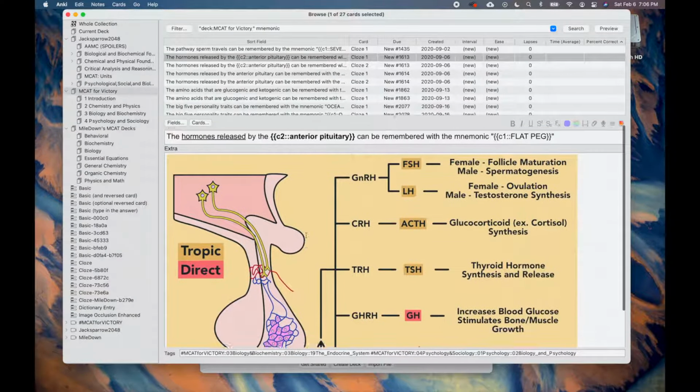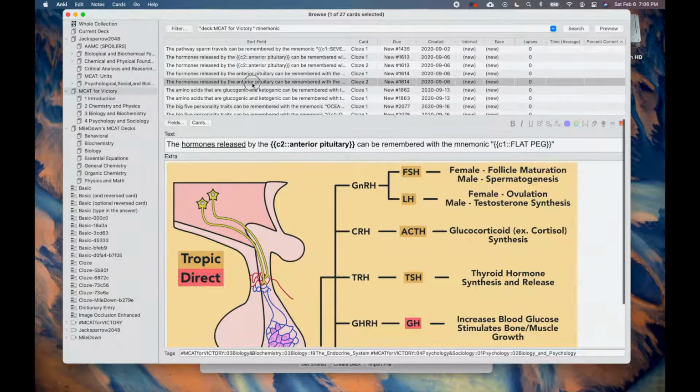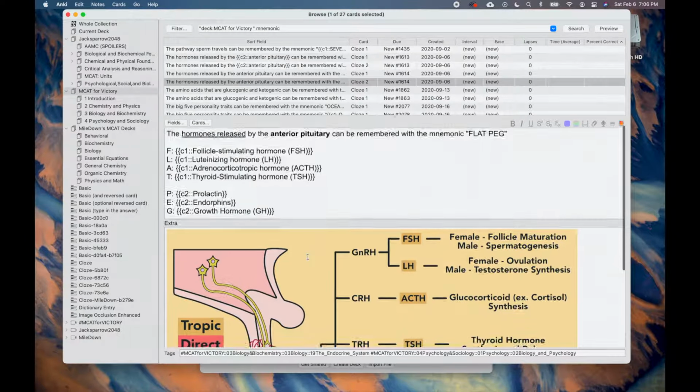The MCAT for Victory Anki deck also has many mnemonics that help chunk the information together to make it easier to memorize. We also ask for information forwards and backwards. In other words, there will be multiple cloze deletions in every note. This is because it is always best to assume that the only information that will be memorized are the cloze deletions themselves. Any information that is not actively recalled may be forgotten.